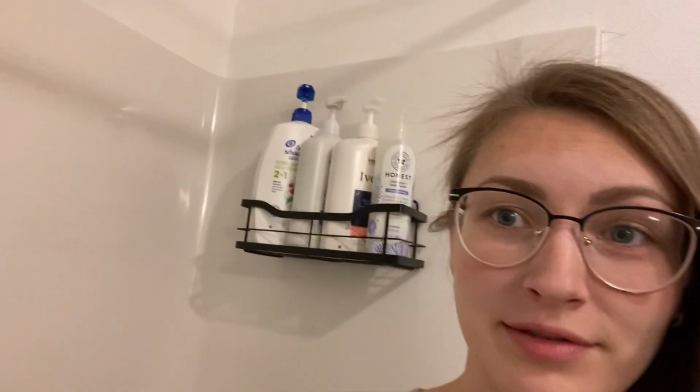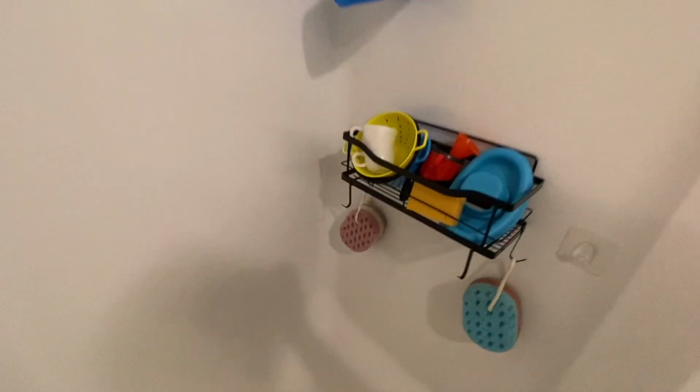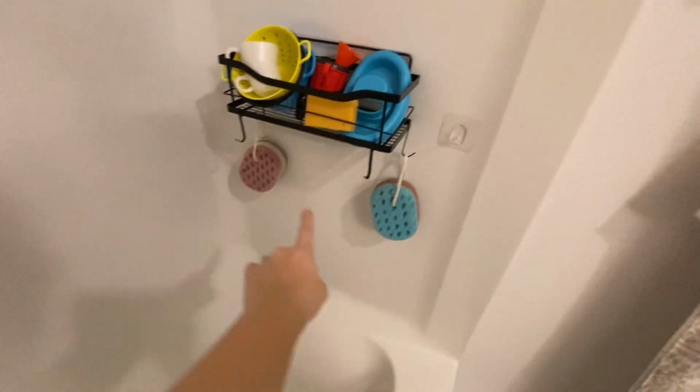It's shampoo, conditioner, body wash, and kid soap, so I'm proud of it. I'm really unsure about the location of the second one, just because I want this to be lower so that the kids will be able to put their toys in there. This is the final result. I like it. The kids get a reach of theirs.